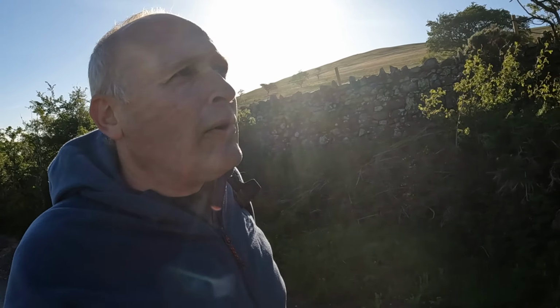Okay, back in the fells. This time tackling the fells north of Skiddaw. So I've whizzed up straight after work in the camper van. It's now about 6:30.